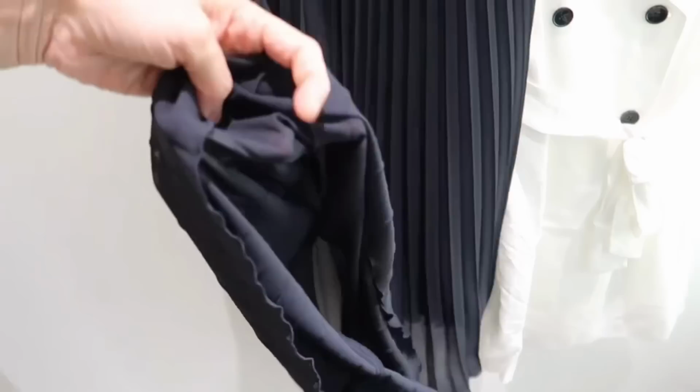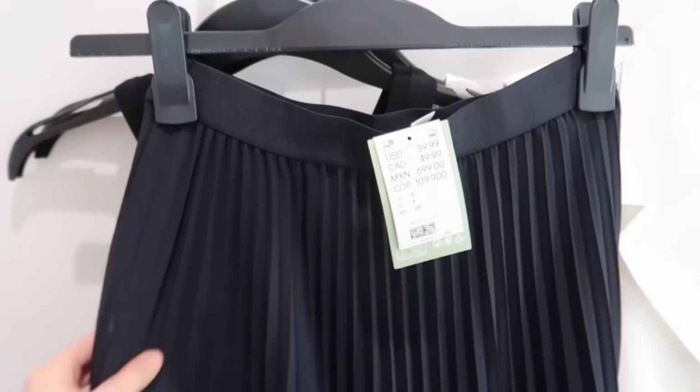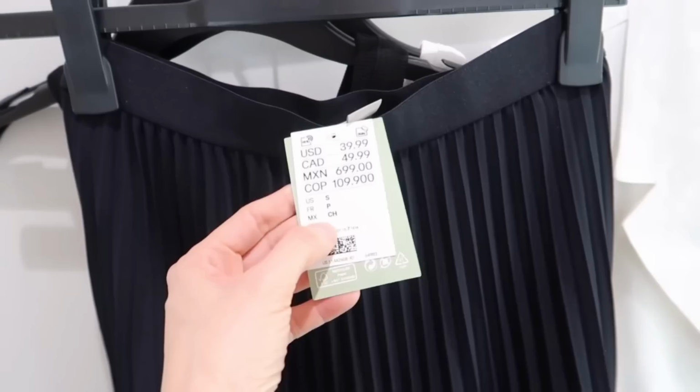And then, no need to explain to you about this. Pleated skirts from H&M are always the best. This one is the navy color. It has lining, but the lining is shorter than the skirt. Let me show you. Here you go. Can you see? It's gonna hit here at the lining, and then this skirt is going to fall. These ones have an elastic. Pleated skirts from H&M are always the best, and they're very affordable. The price is $39.99. I am going to try it on in the size small.